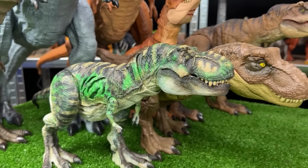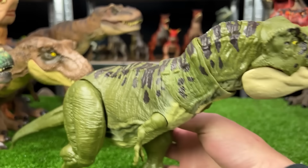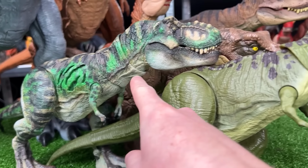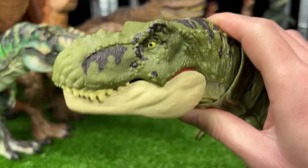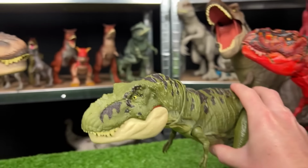Our next figure in this T-Rex versus T-Rex collection is this dark green T-Rex. And this one was actually not custom colored. This is how it came. And comparing the two colors, the custom colored green is a lot brighter than this green. And this T-Rex still has the button on the top of its head for the chomping action. Now let's put this T-Rex on the right team.